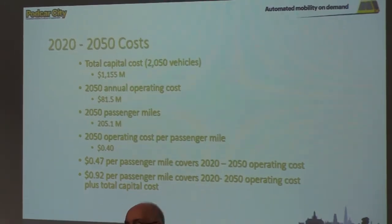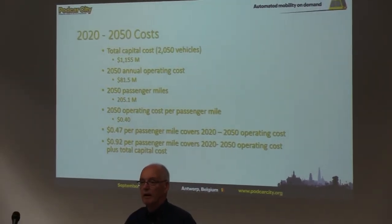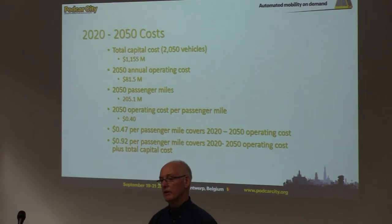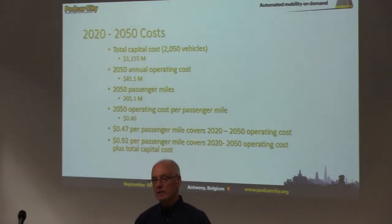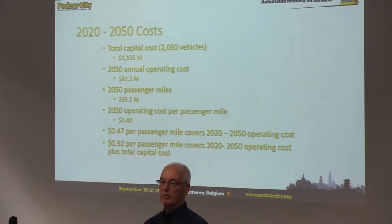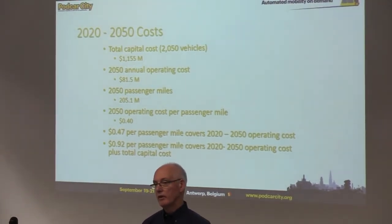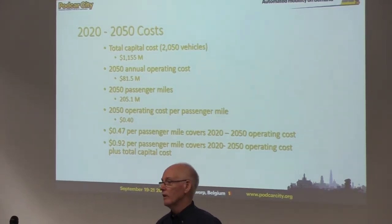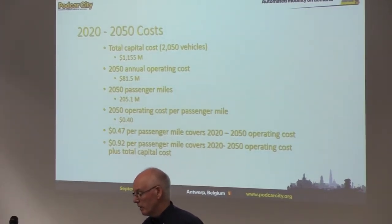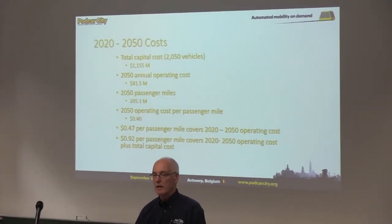So we analyzed the costs over a 30-year period, and the total capital cost, and by the way, in the beginning of this period, the system is not all that busy, but it rapidly builds up because all that extra surplus road traffic is diverted to the PRT system. So the growth in the PRT traffic is quite dramatic.